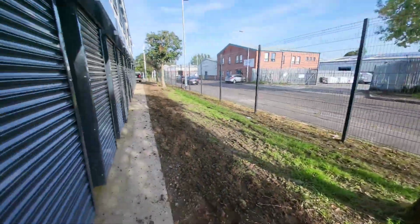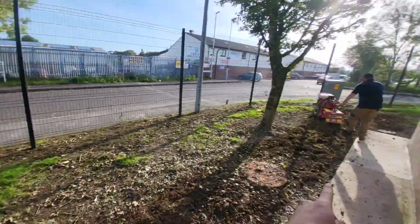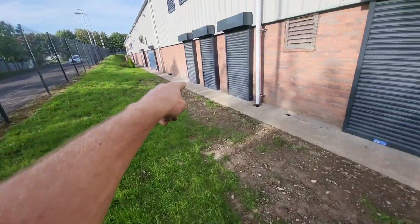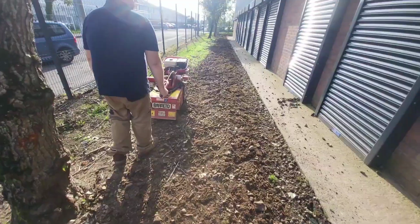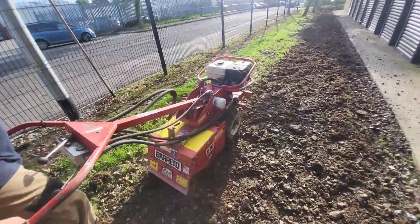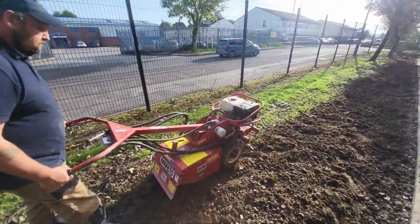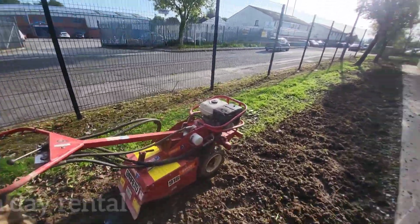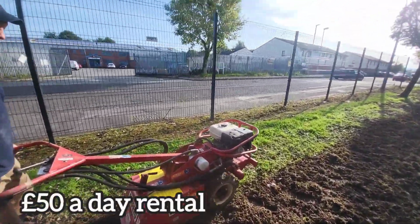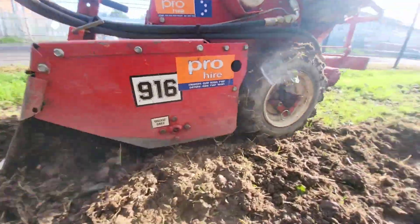So as you can see, folks, it's a big job. This is actually 31 meters from that end to this end along here. As you can see, it's a Pareto. I rent this for these type of jobs. I think these are about 3 or 4 grand, 5 grand brand new. 15 horsepower.